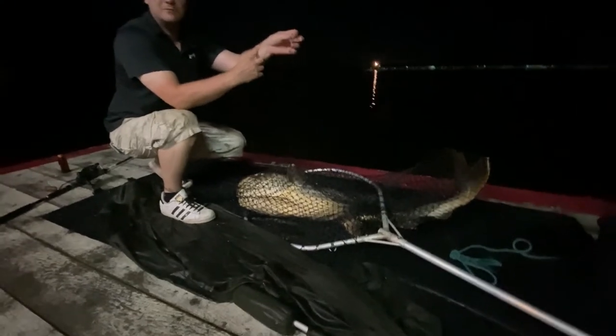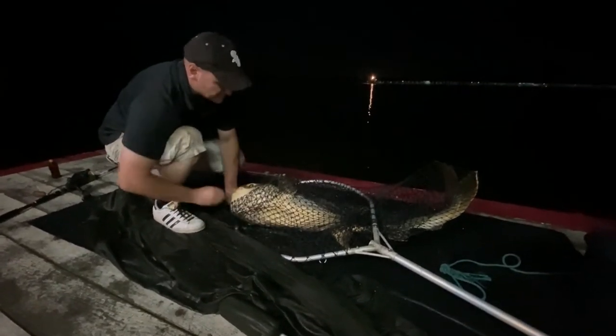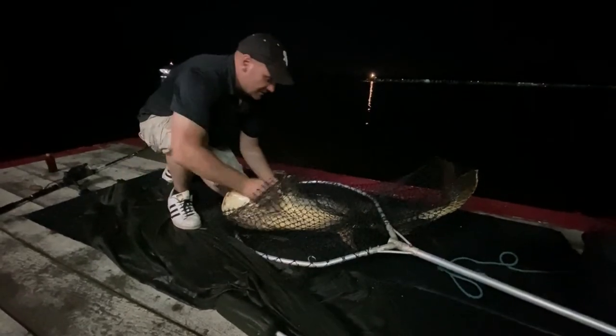To about there in his mouth. Yeah. Oh, the mosquitoes are coming. I need some bug spray. Let's get a photo of this fish first.